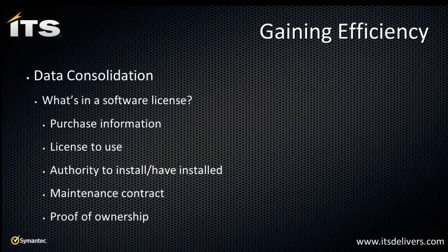And I've got an example here about a software license. Well, a software license contains purchase information, which the procurement is going to want to know. It's also going to go into the total cost of our asset. A license to use. Every machine or every concurrent machine that's on has to have a license, which means those licenses have to be recorded somewhere. We've got authority to install or have installed.